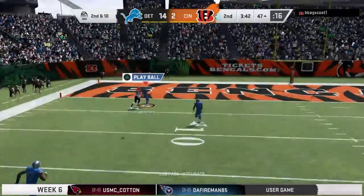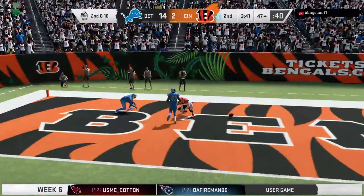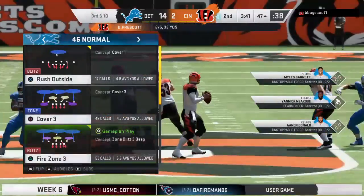Looking to throw on second down. Prescott, he'll take a shot for the end zone. And it's knocked away and incomplete.